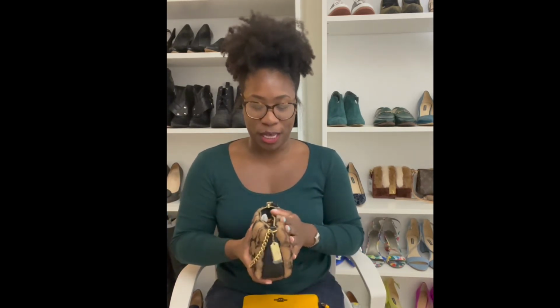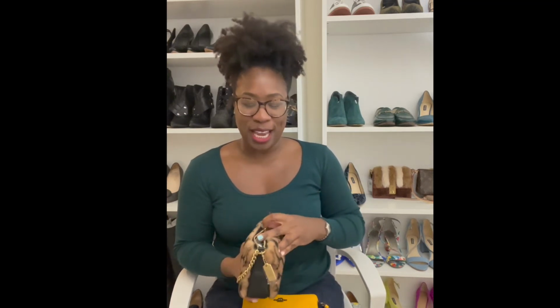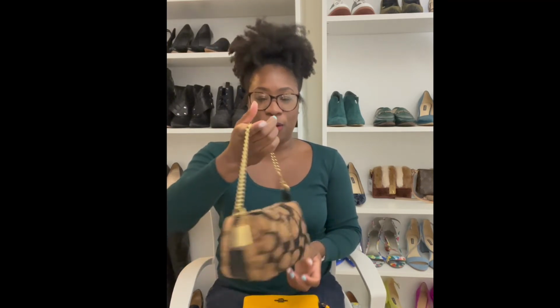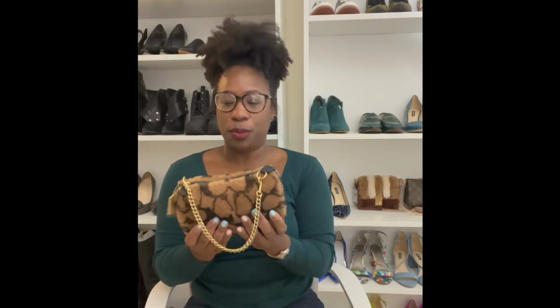So it's pretty much packed to the max, but it is carrying all of my personal essentials. I mean, I think the only thing that it would be missing is sunglasses. I cannot carry an extra pair of glasses in this bag, but this is how it looks when it is all stuffed, and it's pretty good.